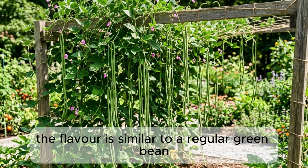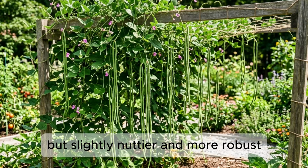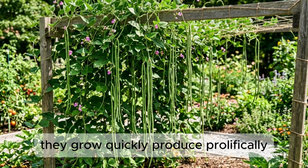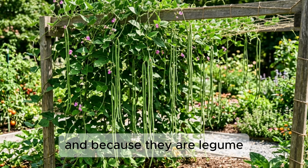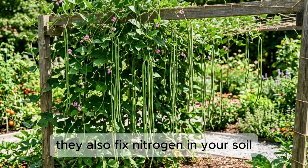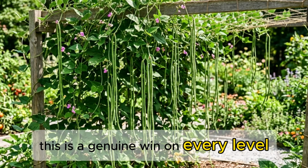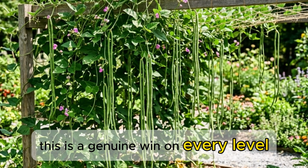The flavor is similar to a regular green bean but slightly nuttier and more robust. They grow quickly, produce prolifically, and because they are a legume, they also fix nitrogen in your soil, which means they are actually improving your garden as they grow. This is a genuine win on every level.